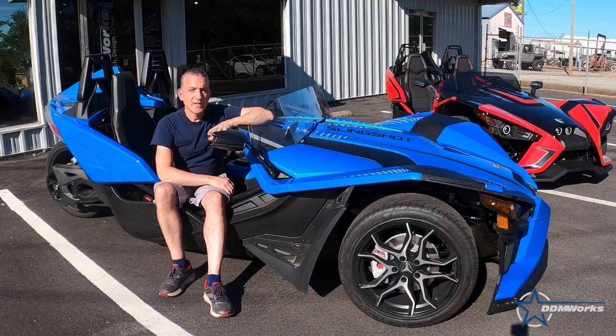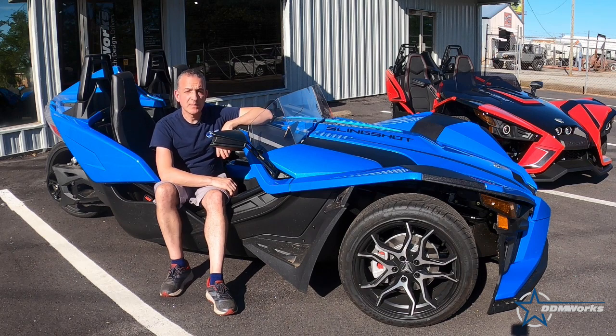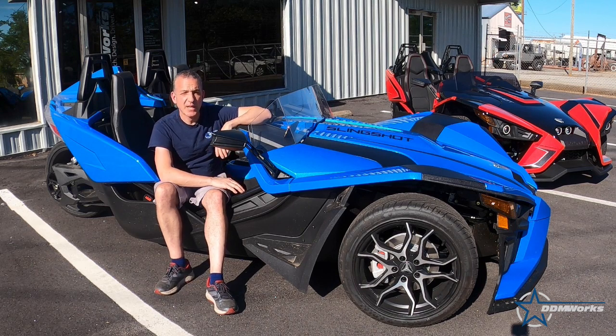All right, so now that we did our baseline testing on the 2019 SLR, it's time to move on to this 2020 Polaris Slingshot SL. Now this one comes equipped with a new 2-liter ProStar engine from Polaris. This is the first time they put their own engine into the Slingshot.